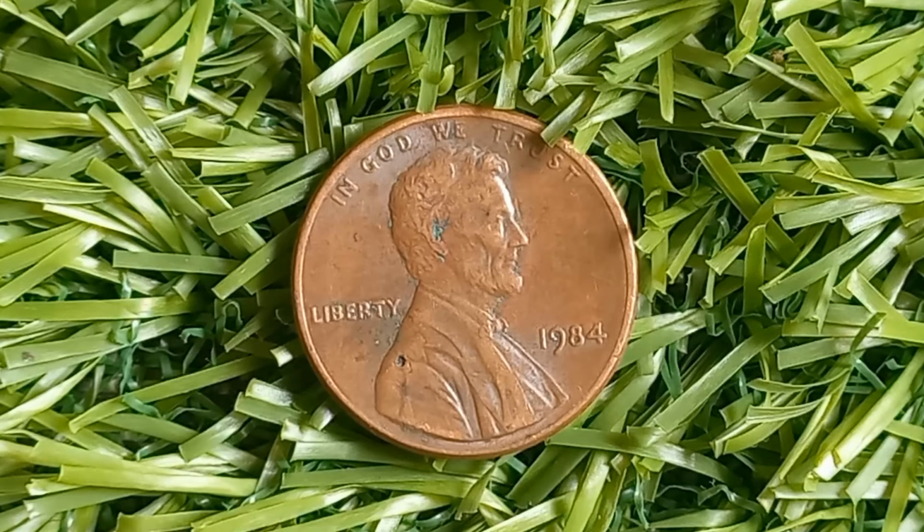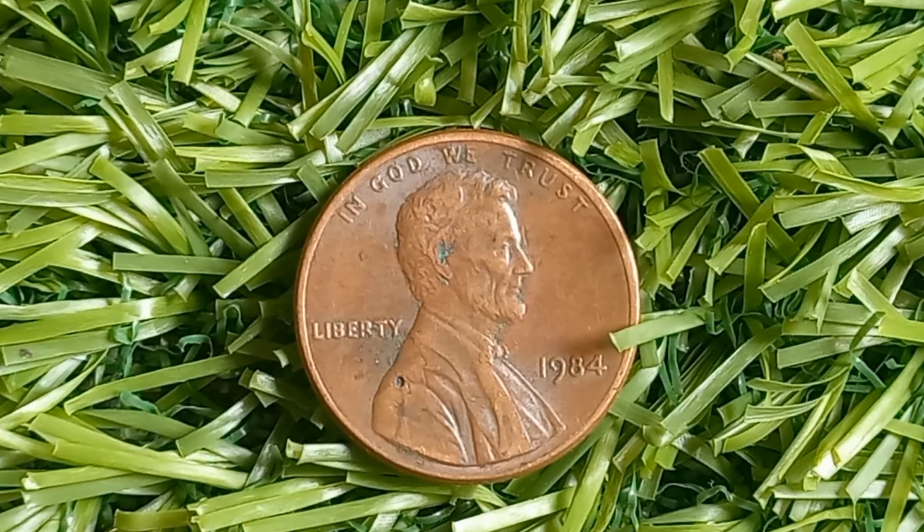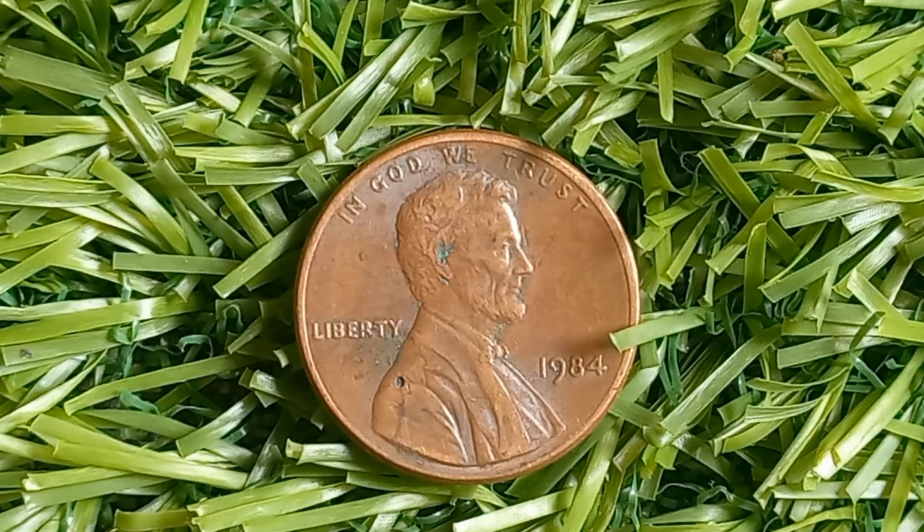So why is the 1984 no mint mark Lincoln penny valuable? There are a few reasons, but one of the biggest factors is a unique doubling error known as a double die. This particular error can be seen on the obverse side, especially in areas like Lincoln's ear and sometimes in the words Liberty and In God We Trust.